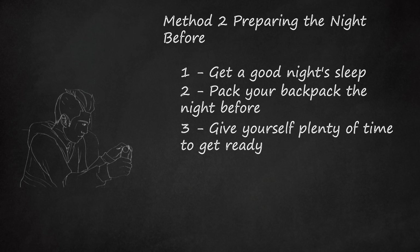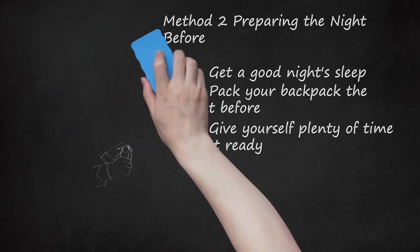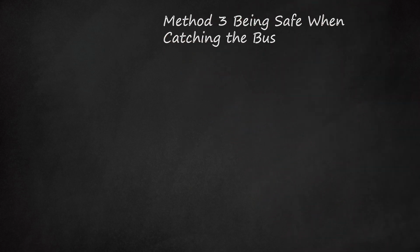If you tend to sleep through your alarm, have multiple alarms that go off at different times. You may set an alarm for 5:30 a.m., 5:45 a.m., and 6 a.m. You can pick out your clothes and shower the night before to cut down on the time it takes to get ready. Method 3. Being safe when catching the bus.